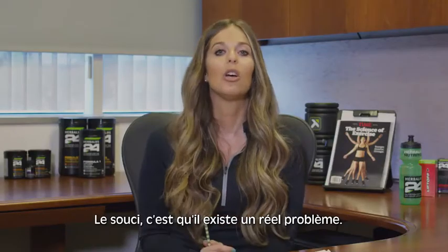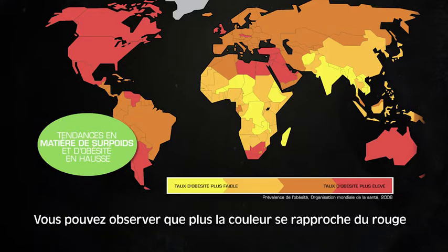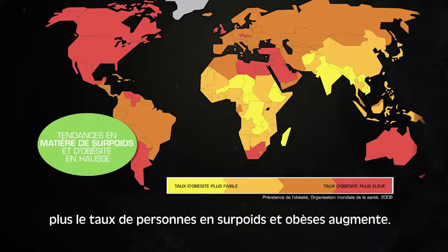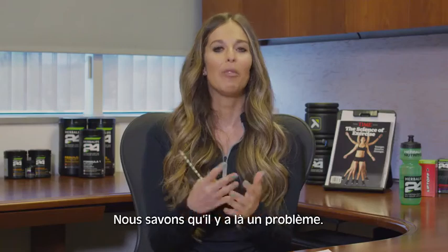The problem is we have a real issue. The map that you're seeing on the screen right now represents populations and percentages of populations of people that are overweight and obese. You can see the closer the colors get to red, the higher the rates of that population that are overweight and obese. The United States and Mexico, we typically lead the way every year. So we know that we have a problem.